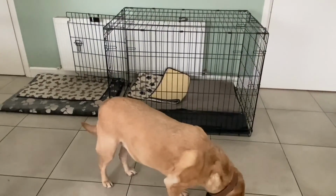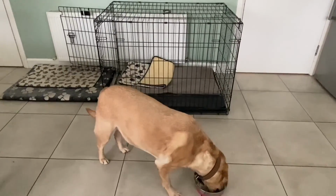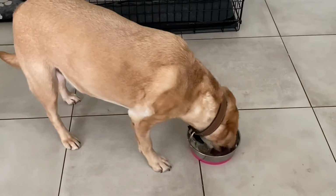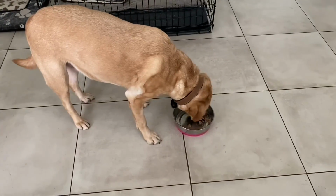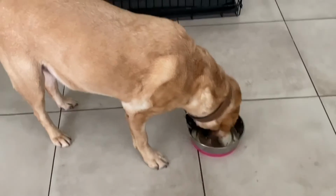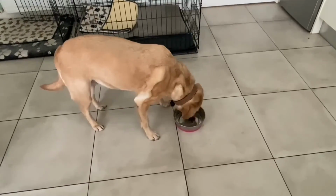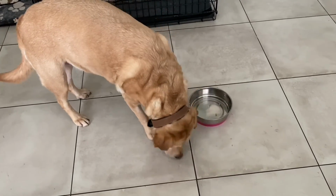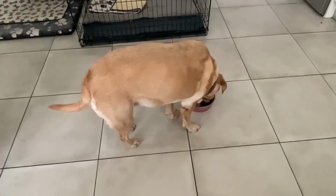Kingsley is just out on a walk now with my sister at the moment. Took him up to the shop. Gentle, Sandy. Good girl, gentle.